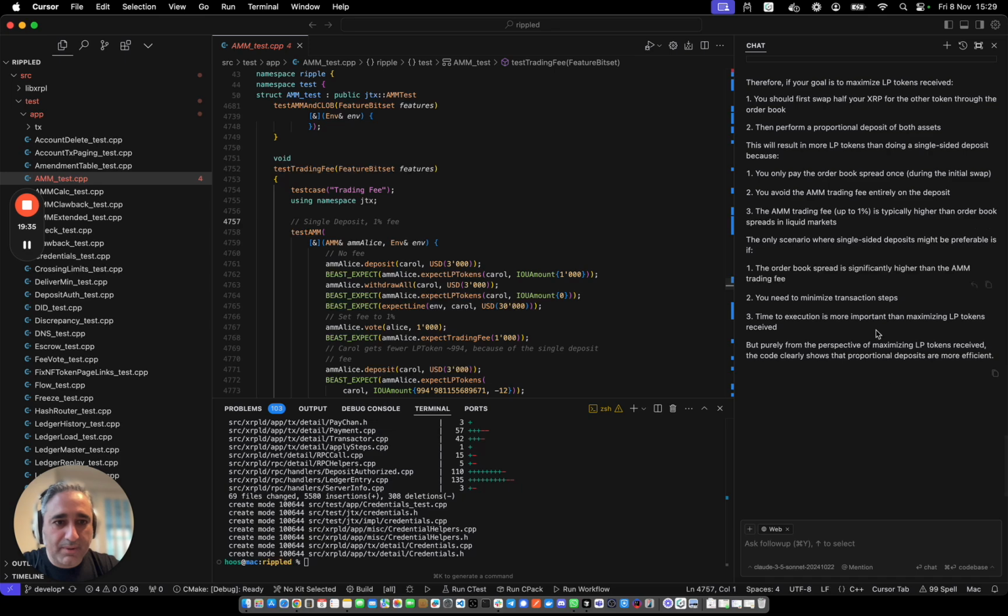Sorry, let's go back to time to execution being more important than maximizing LP tokens received. So this goes back to our intent. If our intent is to immediately obtain a share in the pool, then going to the order book to sell your XRP may take you longer because it's a limit order, so it may not be fulfilled. But if your intent is such that you can afford to wait, then it's fine. You go ahead and source your liquidity from the order book. But purely from the perspective of maximizing LP tokens received, the code clearly shows that proportional deposits are more efficient. It does clearly show that.